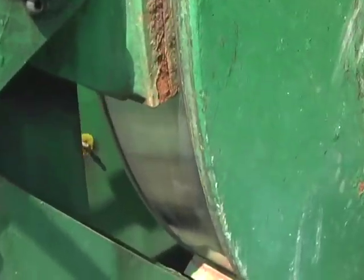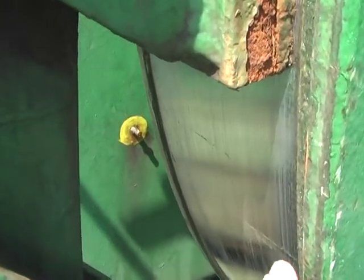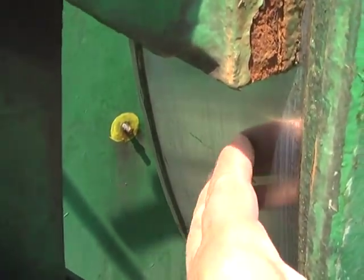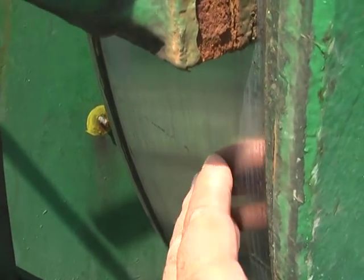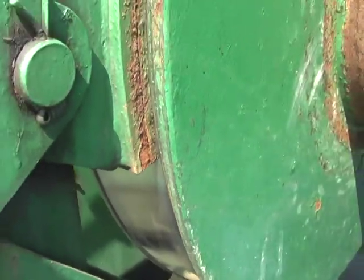Noteworthy are the stainless steel brake bands, which I'm pointing out here. Stainless steel brake wheel surfaces, very nice, no corrosion. Very, very good arrangement.